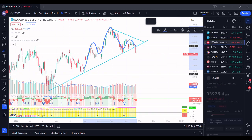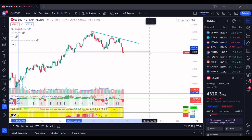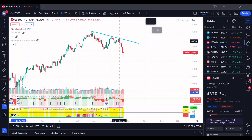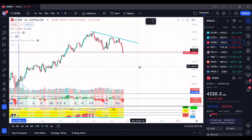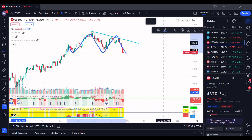Okay, and lastly for S&P 500, you can see from this line, let's just make a straight line. You can see it has already broken this low and it has already broken the previous low as well. Okay, so it's already forming lower highs and lower lows. Okay, same as the other charts. This is also something like a head and shoulders forming over here. Okay, so it's not looking good lah for the US sector.